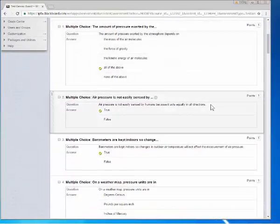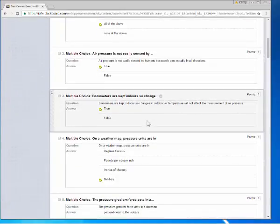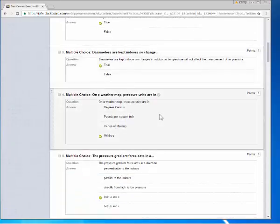Okay, for the third exam, just reviewing some of the answers to the questions. Number 1, the amount of pressure exerted by the atmosphere depends on all of the above: mass of the air molecules, the force of gravity, and then the kinetic energy of the air molecules. Number 2, air pressure is not easily sensed by humans because it acts equally in all directions. That's true. Number 3, barometers are kept indoors, so changes in outdoor air temperature will not affect the measurement of air pressure. That's also true. Number 4, on a weather map, pressure units are in millibars.